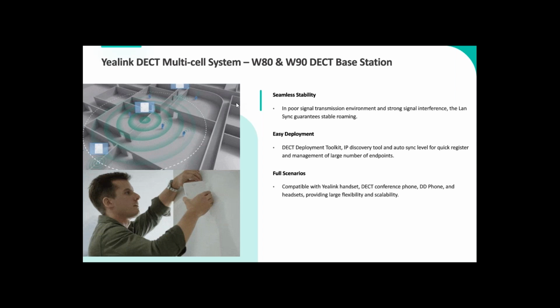And lastly, it should cover all possible scenarios, as the DECT handsets that we've just looked at, all 5 of those, the desk phone where you've got the use of the DD10K dongle, and the DECT conference phone. All of these are designed to be used on the single cell and multi-cell system, so you should find a device for every usage requirement.